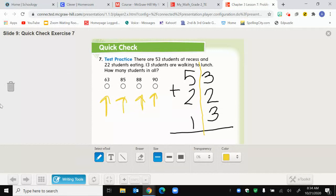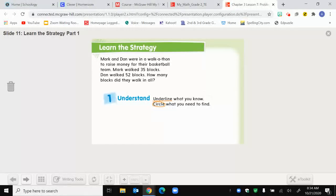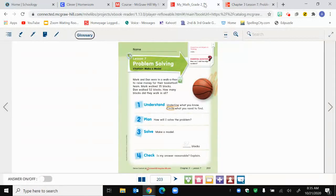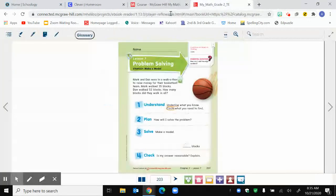All right, you guys should all have the answer. Let's see if you got it right. 88. All right, now let's move on. We are going to learn our strategy today. So, go ahead and put your slates away. Get out your math books here. Open up to page 203 and then press play when you're ready. And we'll get started.